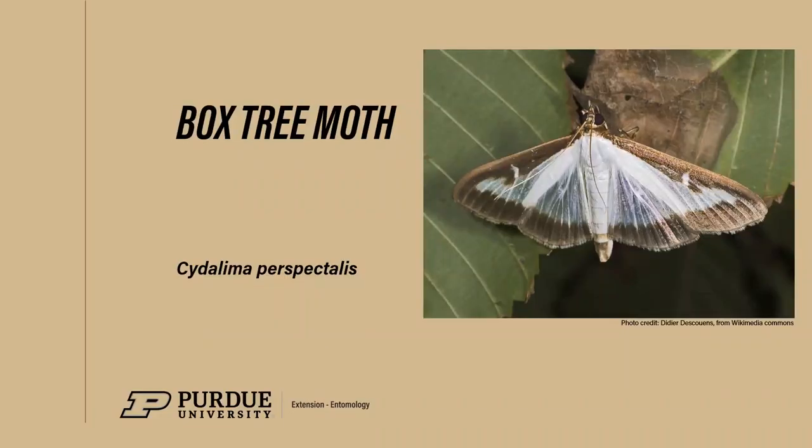All right, so still on boxwoods, we're gonna look at an insect pest of boxwoods that is on our doorstep. This is called the box tree moth.